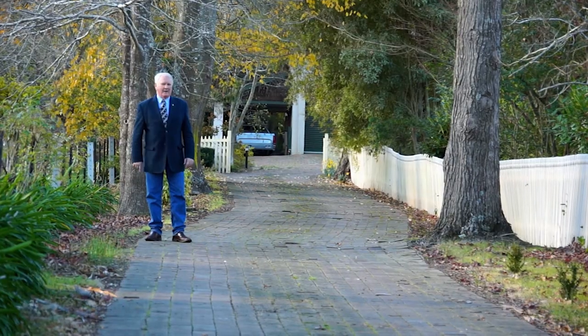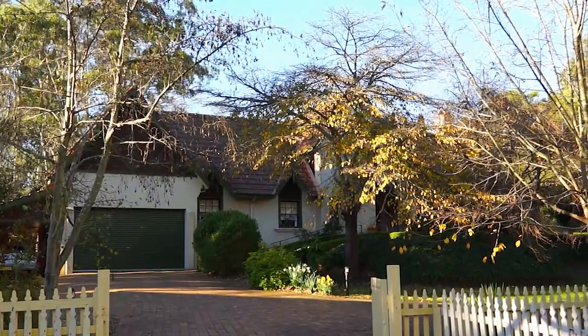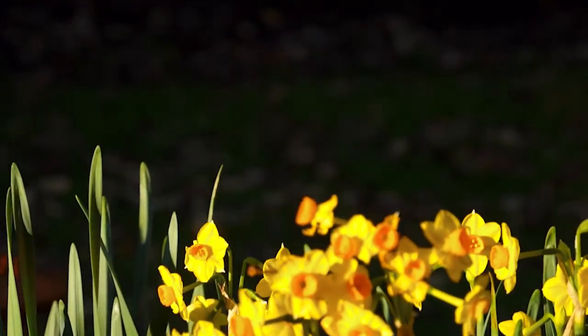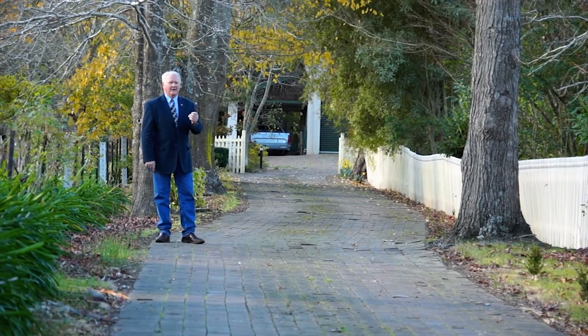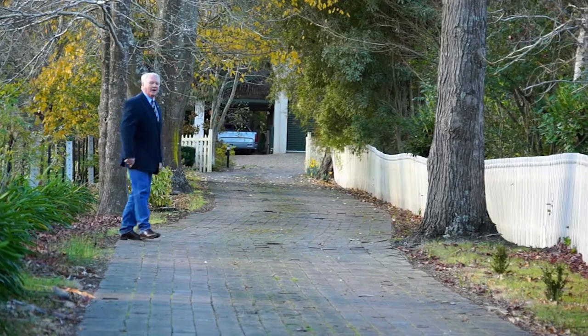And this property where we are now, right up here behind me, at number 54A Kangaloon Road here in Bowral. It's called Elm Cottage. And of course, with a name like that, you would just have to have a home that is full of character. So come on with me, wander up the drive here. We'll take you through, and I'm sure you'll agree that this is a very, very unique Southern Highlands home. Okay, let's go.